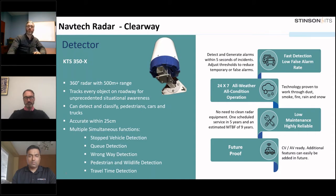The system's also very low maintenance and highly reliable, so there's almost no regular maintenance for the radar sensors themselves. There's no cleaning required like you would with other camera-based systems. All that's required is once every 5 years, there's a motor belt assembly that needs to be changed on the radar itself. And the units are also very reliable. The mean time between failure is measured as 9 years. And so that's from all their experience. It's actually measured to be 9 years. That's not a calculated value.